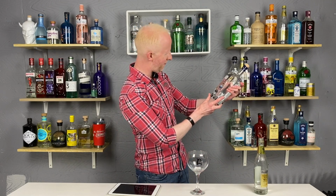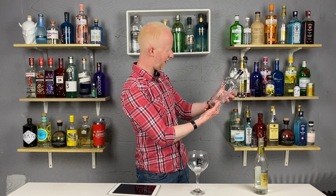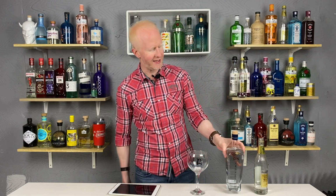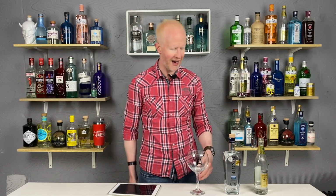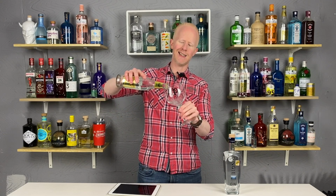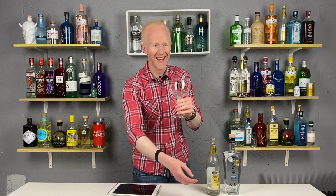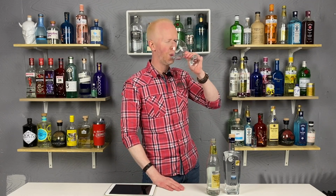What ABV is it? Can't see, doesn't bloody say. 42.5, so we're not messing about on the ABV. It's nice and strong, as we'd expect from a good old Irish gin. Let's get the tonic in there, shall we? So here we go, my friends. Irish Dingle Gin, all the way from, well, Ireland, obviously. I say to thee, cheers.